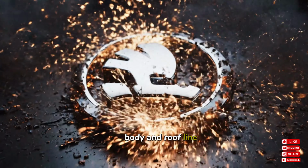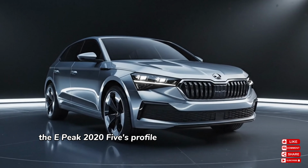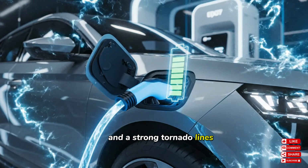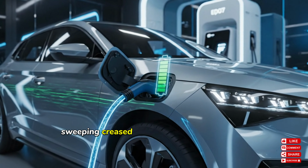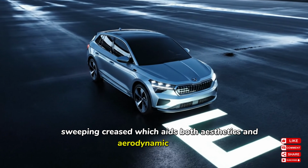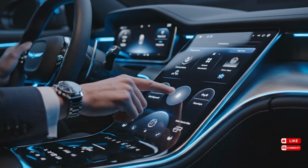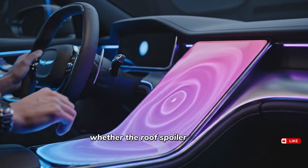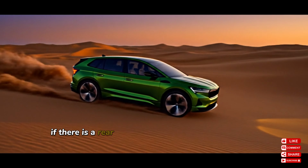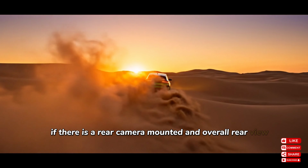Body and roof line. The Epiq 2025's profile shows muscular rear shoulders and a strong tornado line, sweeping and creased, which aids both aesthetics and aerodynamic function. Check how the roof rails integrate, whether the roof spoiler is practical, for example if there is a rear camera mounted, and overall rear view visibility.